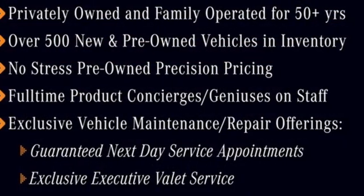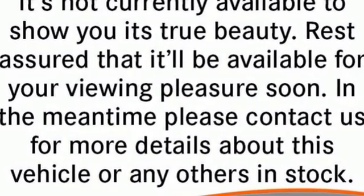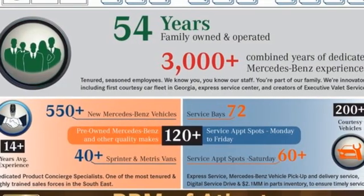From a purely practical standpoint, the GLK makes a lot of sense with a great driving position and plenty of space for 4 adults. 3 can fit in a pinch in back.